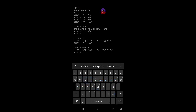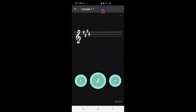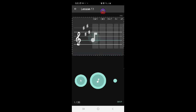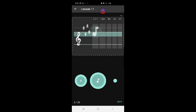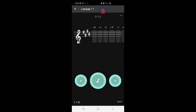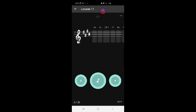Attempt number one. F, C, G, D. Five cats got drowned. Are the sharps. G sharp 5. Pretty good. C sharp 5. D sharp 5. B4. A5.